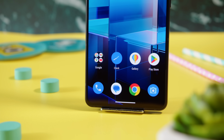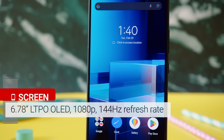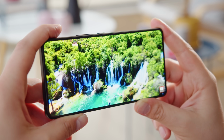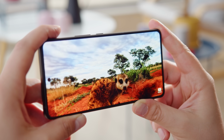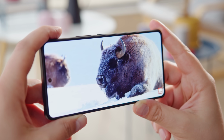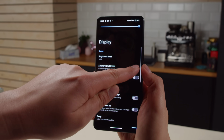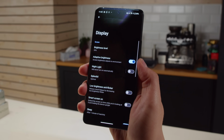The display of the phone is a 6.78-inch LTPO OLED with a 1080p resolution, a 144Hz refresh rate, and Gorilla Glass Victus 2 protection. The display looks great. It's much larger than the 5.9-inch display on the Zenfone 10, and the bezels are thinner as well. And on this panel you get support for HDR video content. The brightness here is impressive. We measured 830 nits maximum with the manual slider, and this could boost to nearly 1800 nits in auto mode when exposed to bright light.